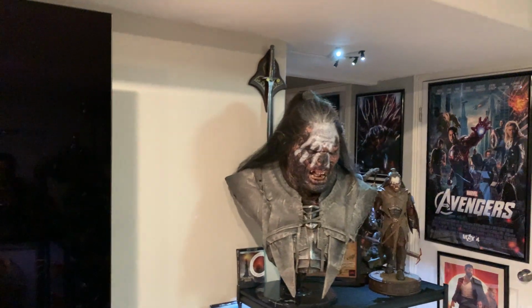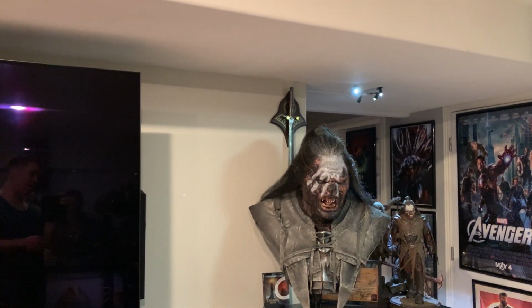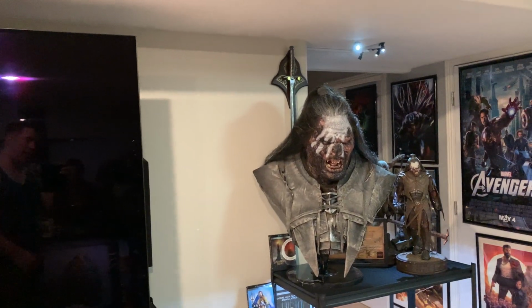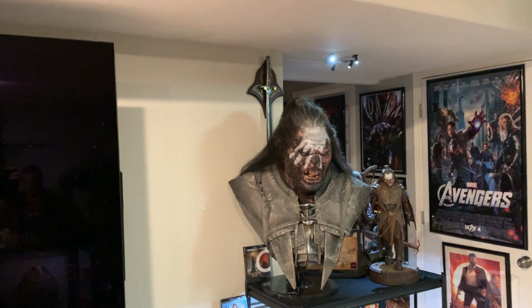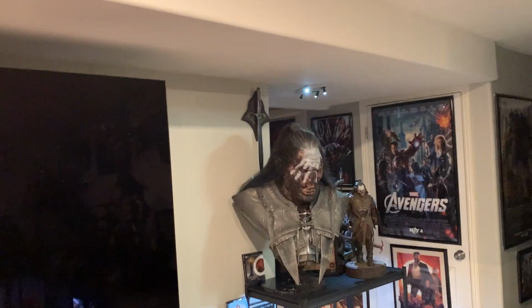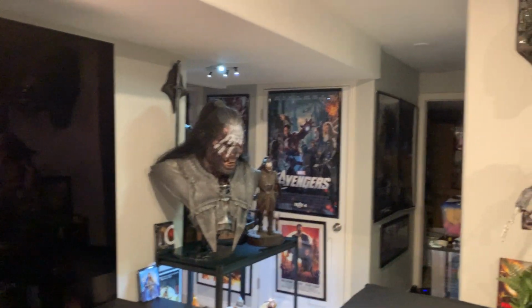If it had a better base, like something similar to what Prime 1 does with their Lurtz, where it has that sick looking bottom, and then maybe even the Orthanc, Sauron's tower holding it up, then this could probably be number 1. But number 4, Lurtz, and the presence on that thing's insane. Then we come down to the bottom 3.